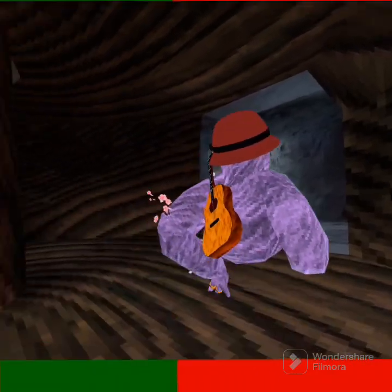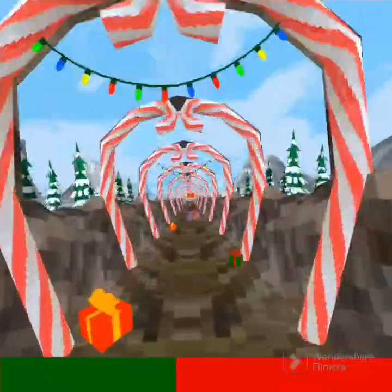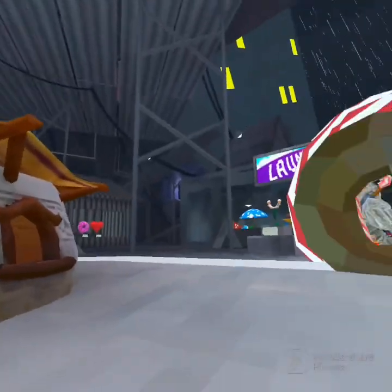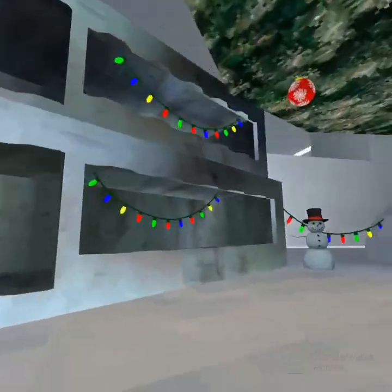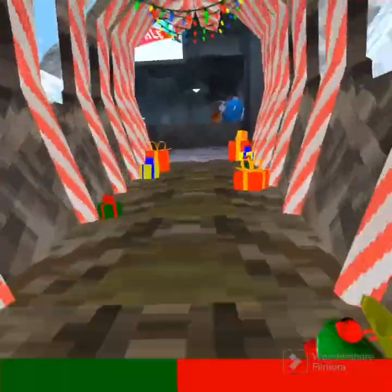Okay, 3, 2, 1, go. Christmas tree? Let's go look. Oh, Christmas tree. So what's in here? That looks trippy. Oh, what the fuck? Wait, what? You guys are weird. What is going on? Holy shit, dude. My sparkler glitched out, look at it.